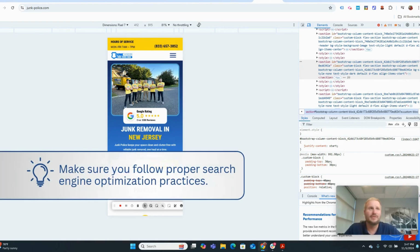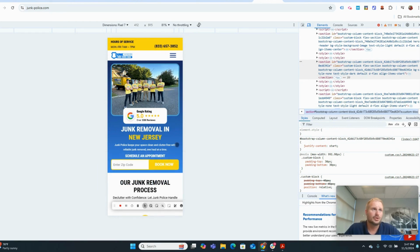You want to make sure you've got good SEO elements. So this is going to be a common search term here. Matter of fact, I mentioned our SEO team, I think, is going through our site. We're actually going to change this. It's not going to be junk removal in New Jersey when you first land on this page. It's probably going to be whatever the main area is that they want to target. However, this is the home page.